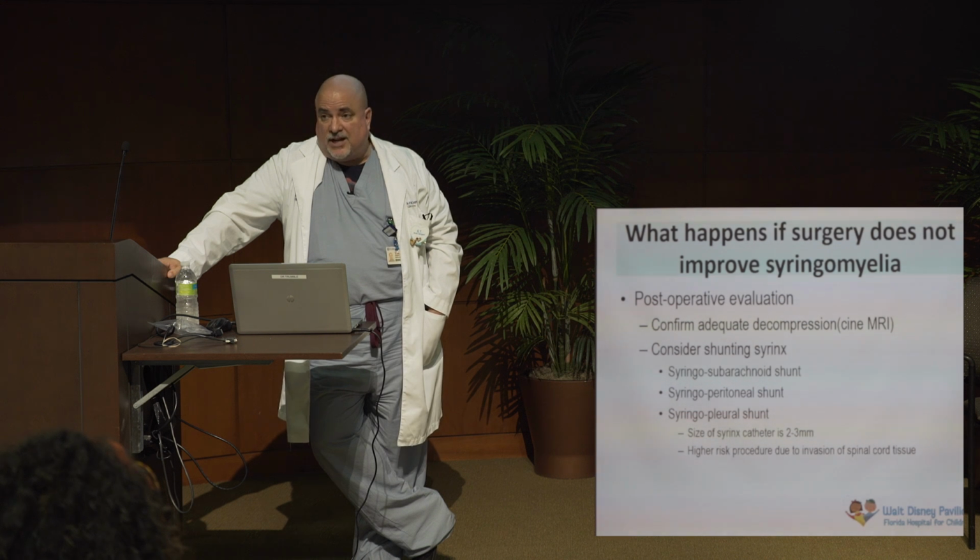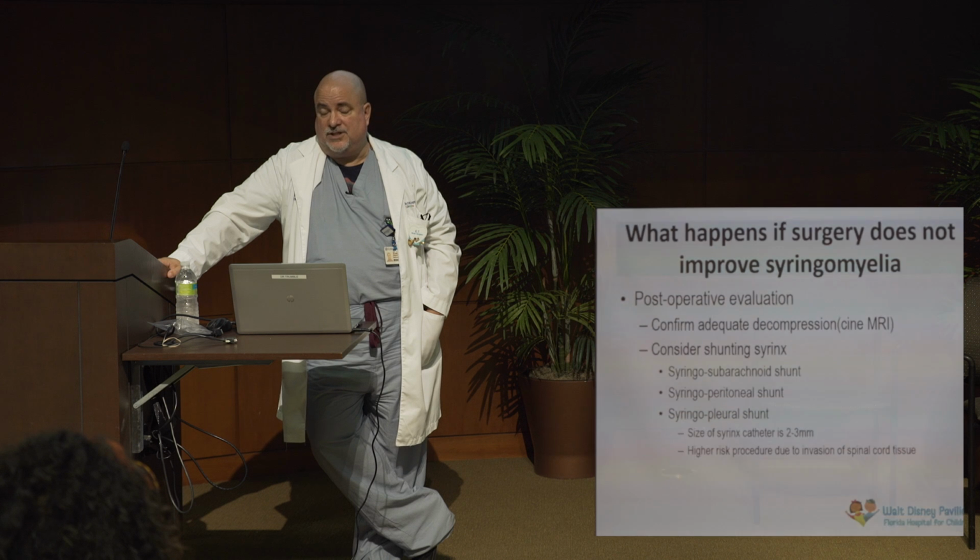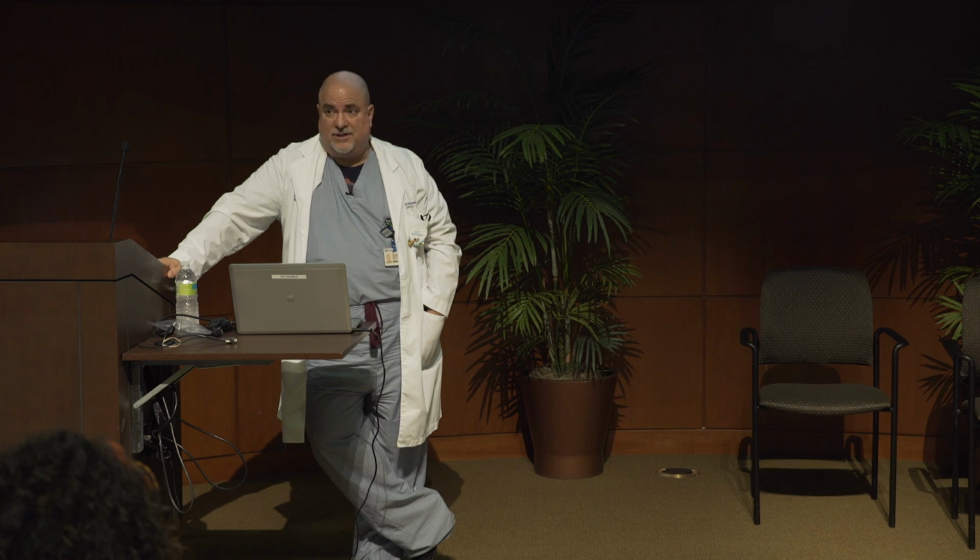The size of the catheter is 2 or 3 millimeters. We talked about not caring much if the syrinx is under 3 millimeters. Part of that reason is we can't do much to make things smaller than 3 millimeters. In the old days when we shunted everybody, 3 millimeters was considered the best outcome we could get because the tube was that size.